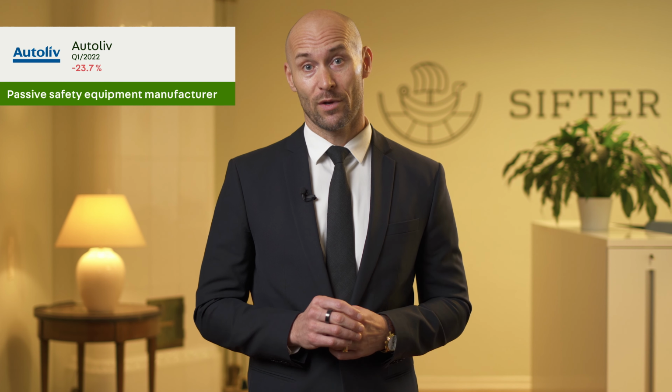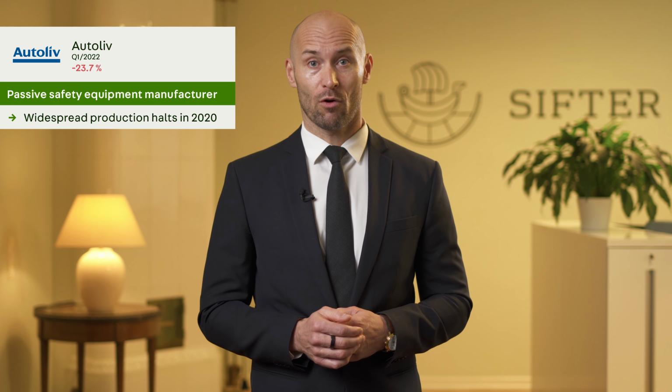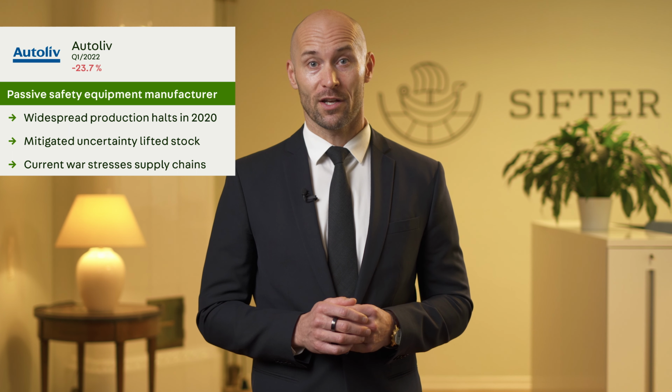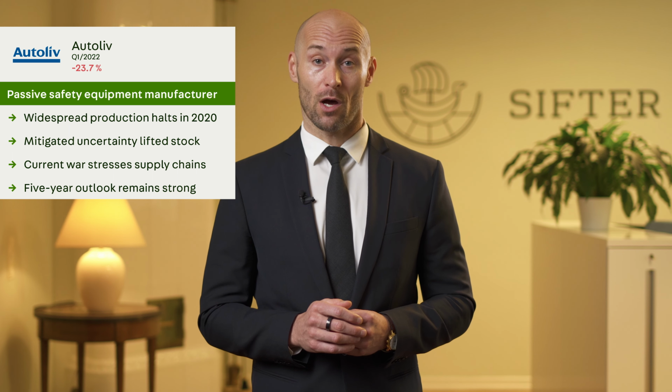One of Sifter's decliners in the first quarter was Autoliv, which manufactures passive safety devices for cars. The Autoliv business first got hit from the COVID pandemic when car production was almost halted. After the share price decline caused by COVID in 2020, the Autoliv share price has rebounded more than double. However, the latest downturn was mainly due to the war in Ukraine in March. One could say that Autoliv has suffered the most of Sifter's portfolio companies in the Ukrainian crisis. However, we remain convinced on Autoliv.